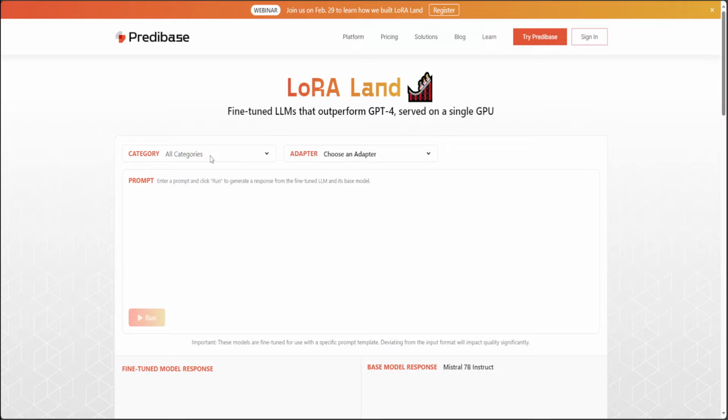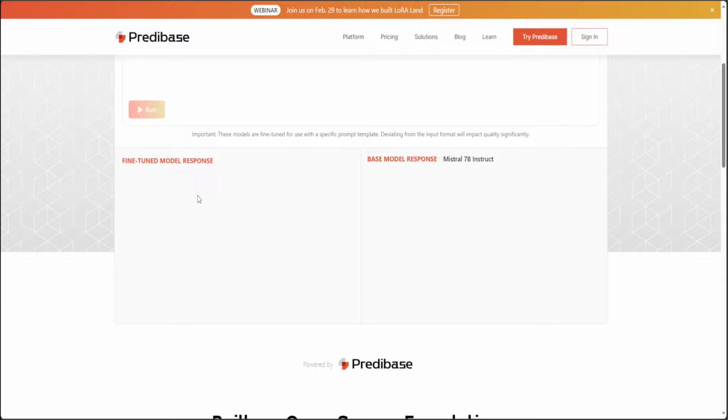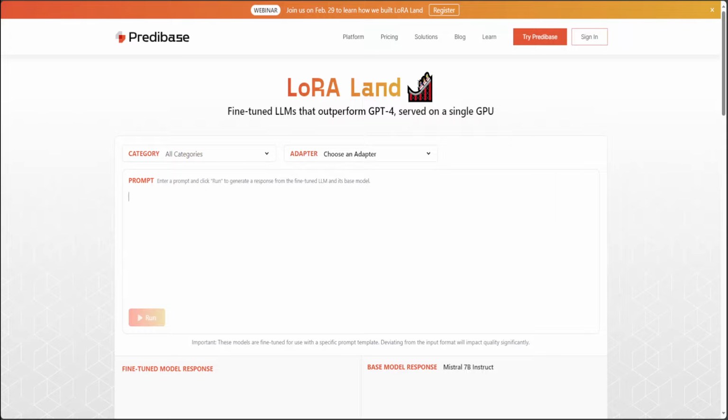want to do summarization, topic identification, explanation, or whatever your use case is. From here you can choose an adapter, and then you just type your prompt, run it, and then you can compare the responses. This is a fine-tuned model response. On the right hand side, it is a base model response. So let's play around with it to see how exactly it works.